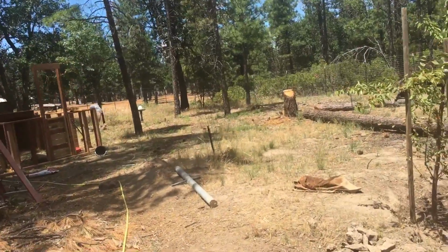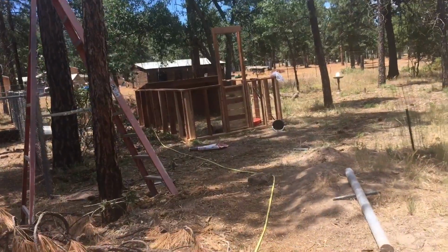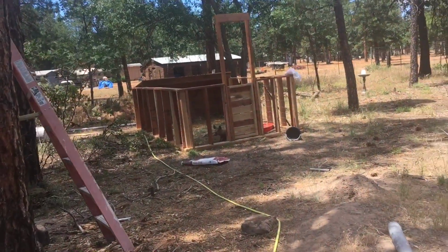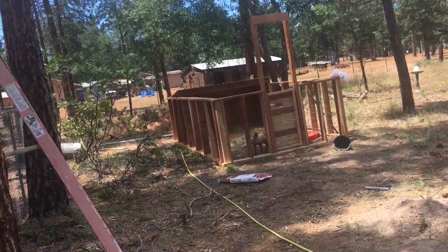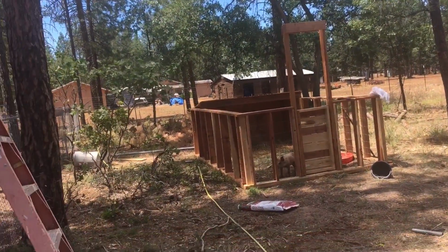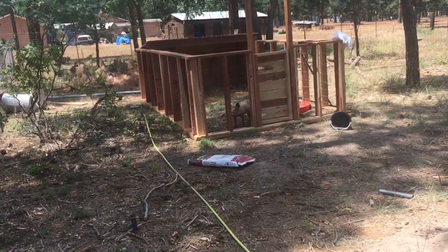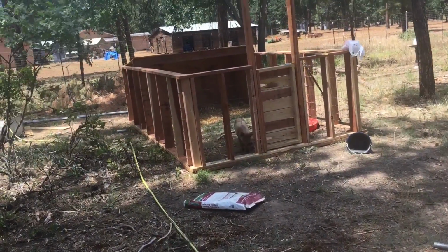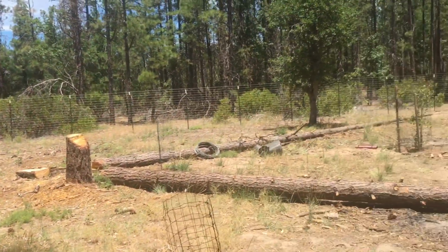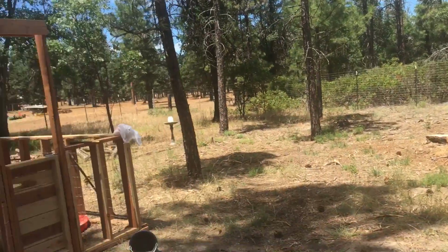But this is where the pigs will end up being once I get the breed that I want. I'll be breeding red wattle hogs probably next year, but as a test to figure out how raising pigs will be, Kevin here works nicely. There's a lot of cleanup that needs to be done, but things are coming along.